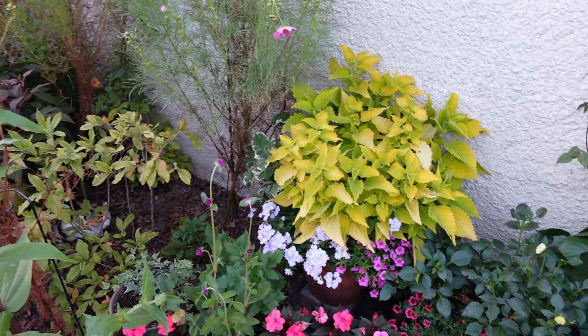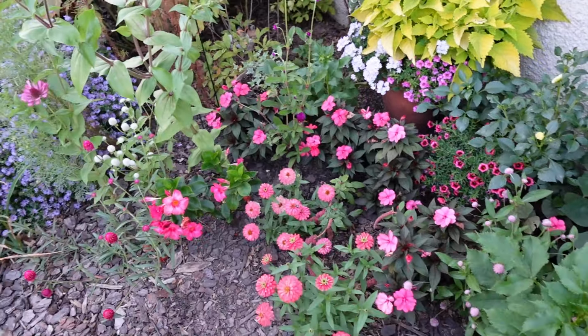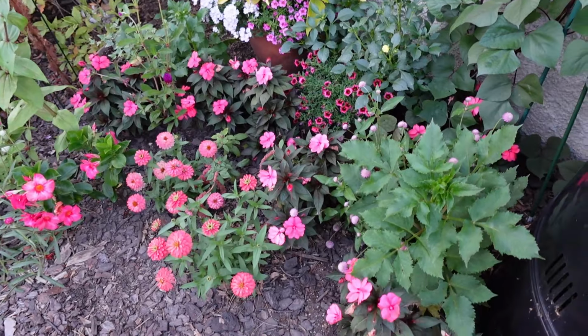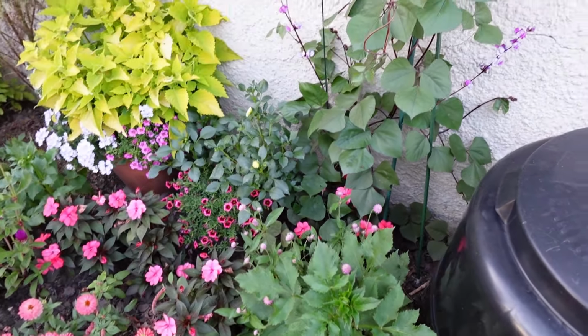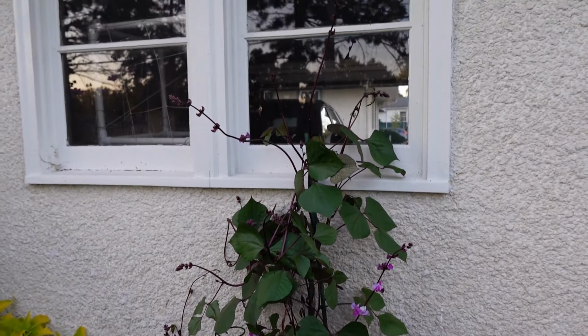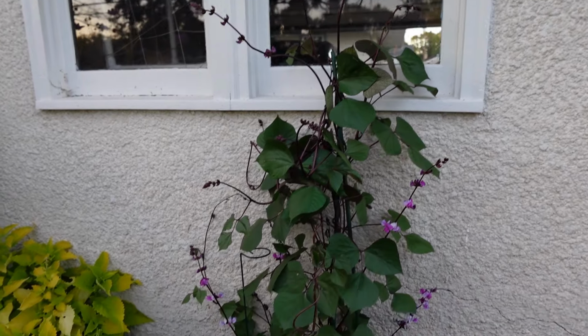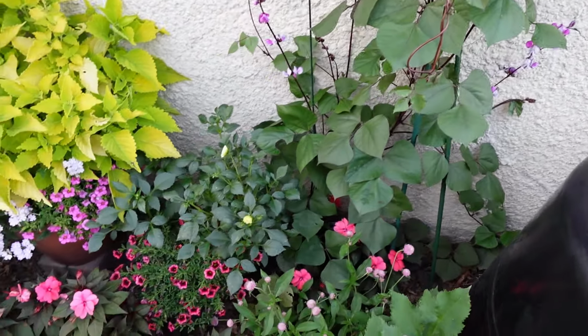And then this area too, I showed this I think last time. This is cool, all this pink. I like that. I just threw it together with sale stuff, extra stuff when the dahlias failed. Here's another vine that's self-seeded, the hyacinth bean vine, Ruby Moon. So I just let it take over the stakes that I had out here for the cosmos.